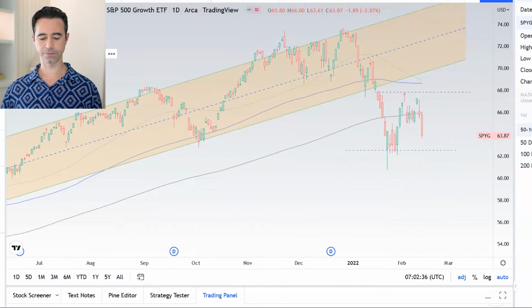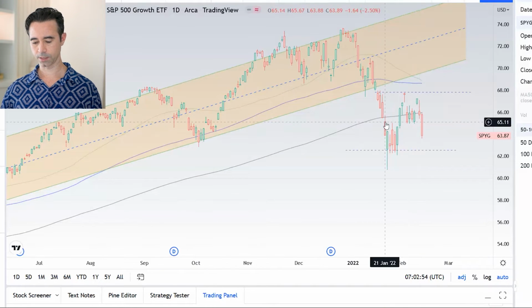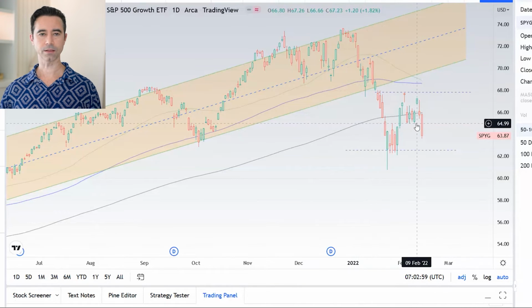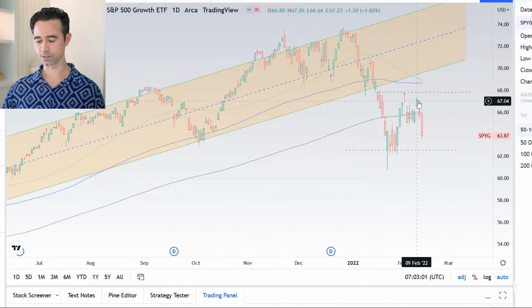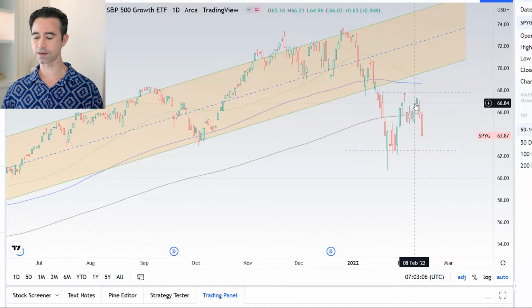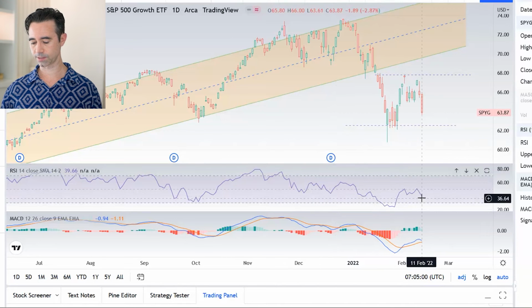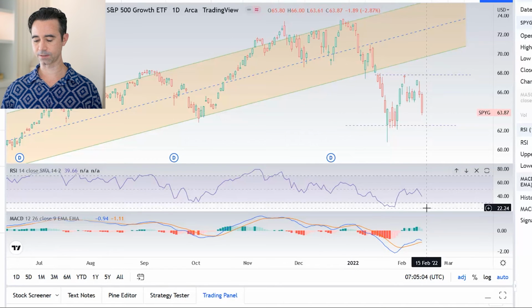So let's turn on the 50, 100, and 200-day simple moving averages. You'll see the 50-day simple moving average in green here, the 100 in blue, and the 200 in gray. We got a lot of resistance in these moving averages, so this could definitely act as some resistance for these prices in this area. Let's take a look at some other indicators. RSI, I consider this neutral. It's not overbought, not oversold, sitting at about 41. When it does dip down into this area, that means it's oversold. When it comes up above about 70, it means it's overbought.